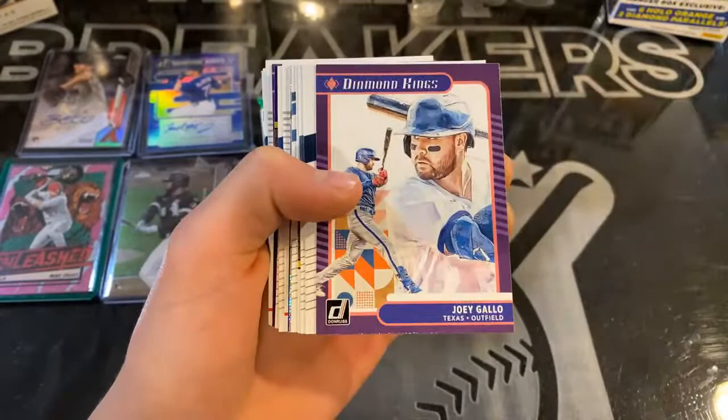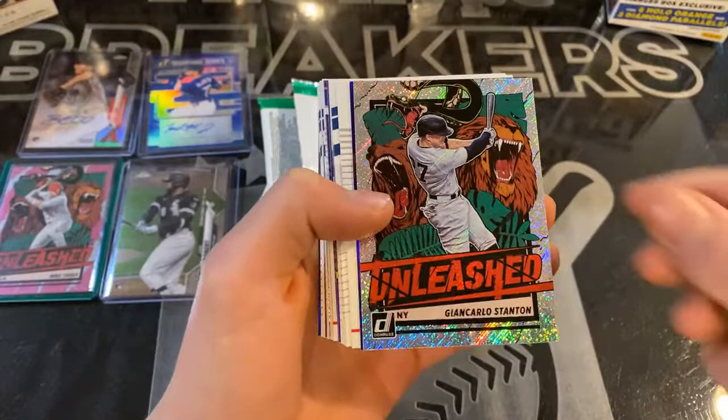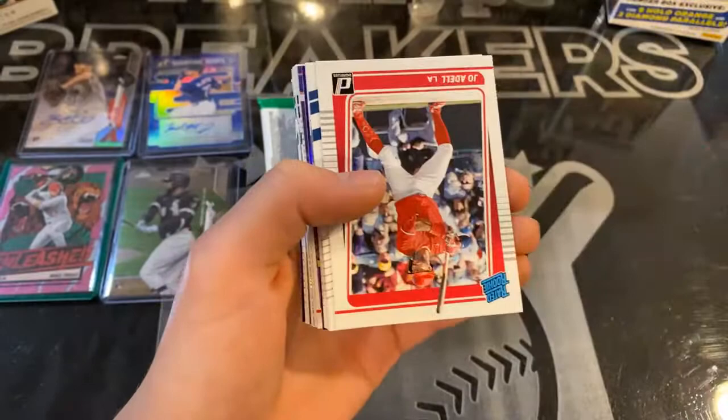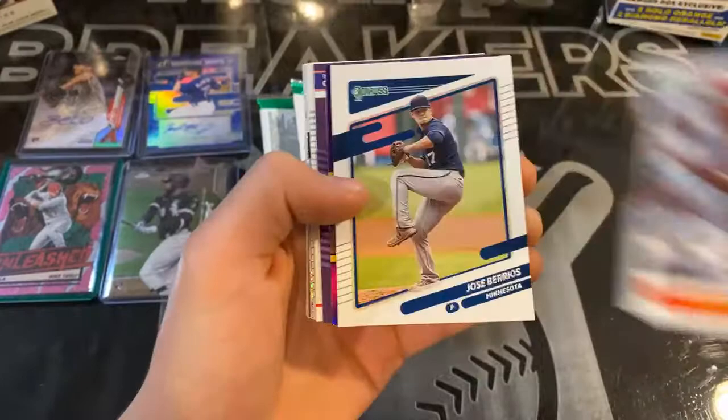Joey Gallo, Diamond Kings, Sandy Alcantara, David Ortiz, the Big Poppy, Miguel Rojas, and an unleashed parallel of Giancarlo Stanton, unleashed inserts. That's the Rapture parallel for the New York Yankees, Purple Hollow, Rafael Devers, Joey Gallo for the Angels, Pico de Gallo, Joey Gallo, Anthony Rendon, J.P. Crawford, Kyle Tucker, Ozzie Smith for St. Louis, Jose Berrios, and Purple Hollow of Jose Canseco.